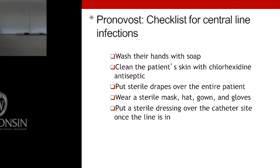When you see this, what do you think? Anyone? Sorry? It's not according to what it should be? So what is not according to what it should be? Okay. So you would wear the sterile masks and stuff before putting the sterile drapes. Yeah. And then clean the patient's skin and put the sterilizer. Okay. So it might be flipped, those two things.